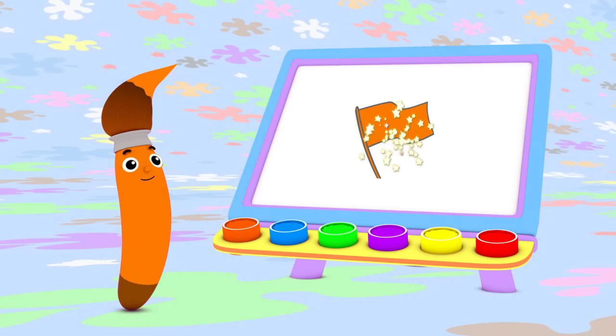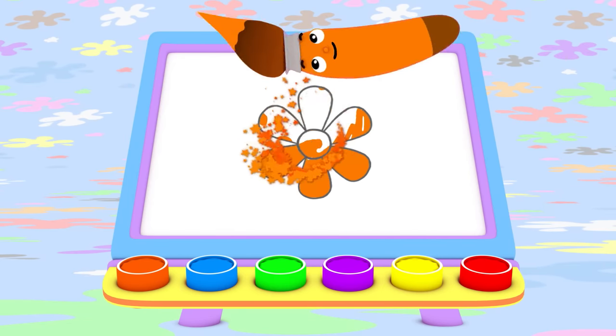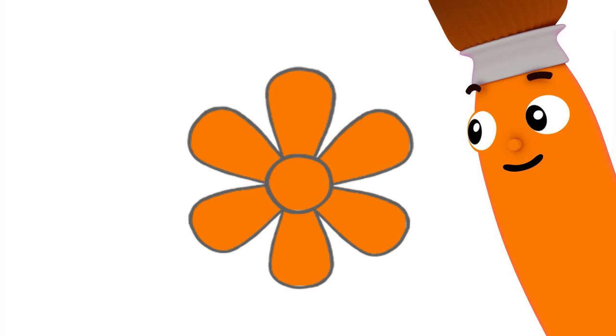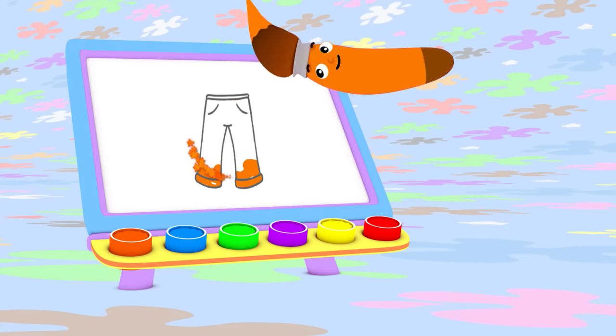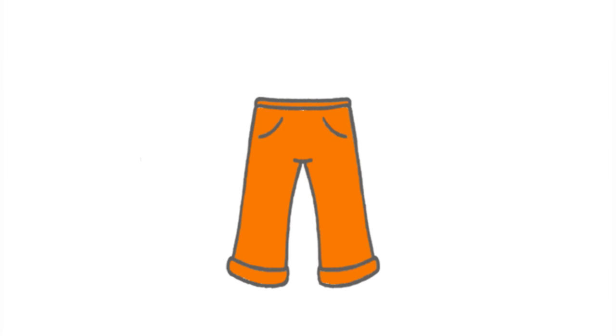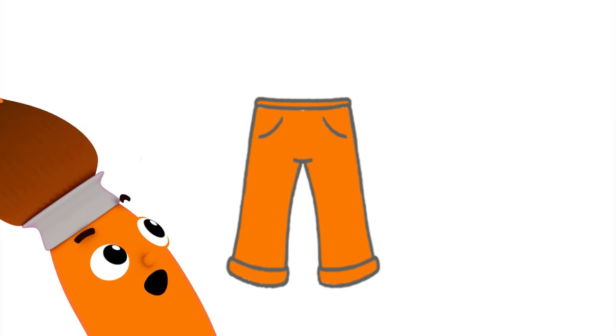I can use orange to paint a flower, too. Watch this! An orange flower. It smells good. You know what else you can paint with the color orange? Pants! Orange pants are fun to wear!